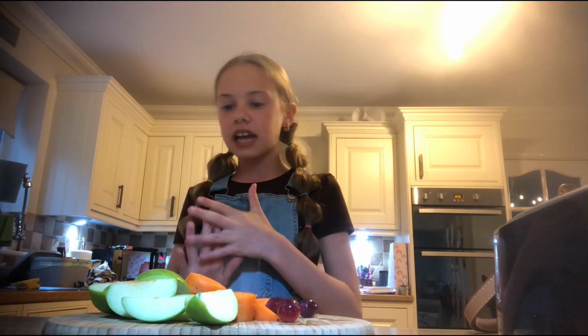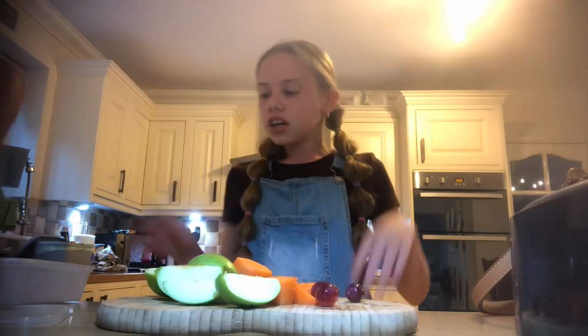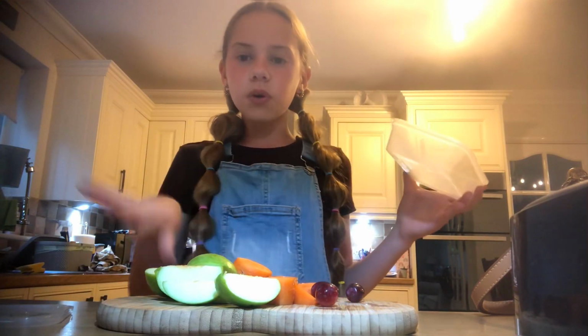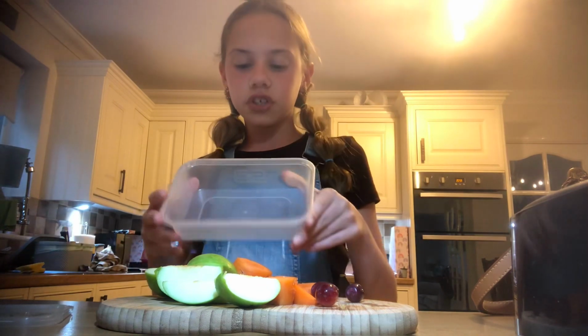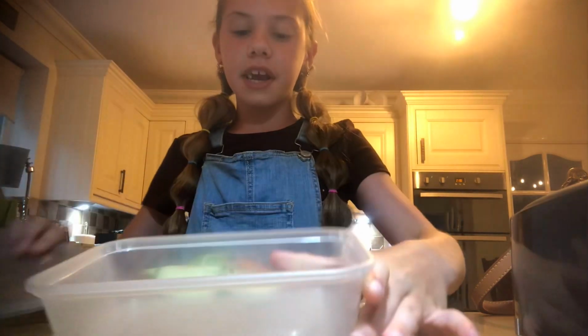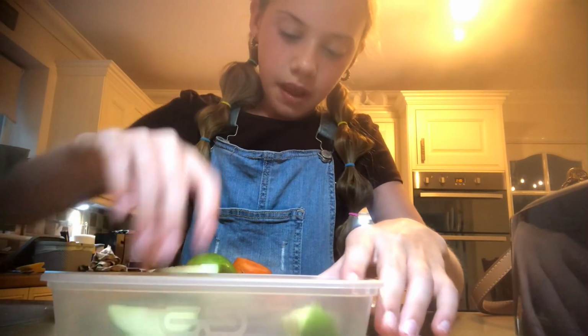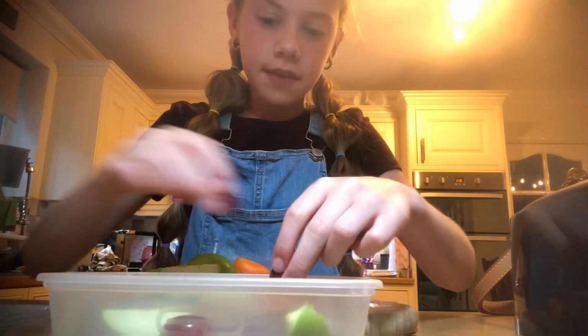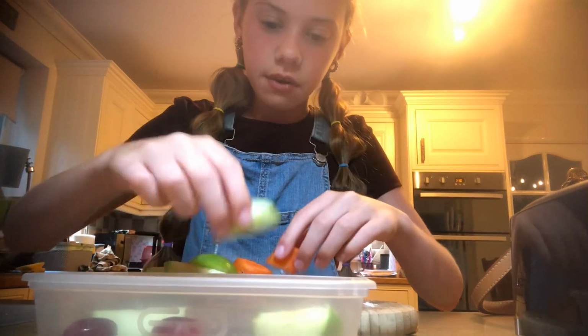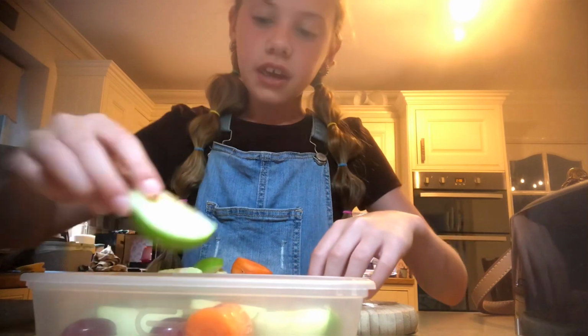Whoops. And yeah, I'm just going to make her a snack and it's going to be frozen in the morning. So all you're going to need is obviously your horse's favourite treats, and then this little bucket, more like a bowl thing, and you can just place all your fruits and vegetables round in different spots, so when they eat it they'll get a grape one time, then a carrot, and yeah.